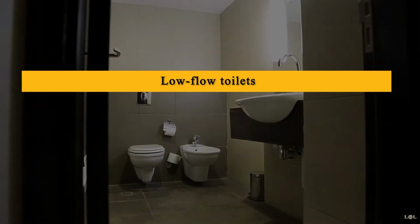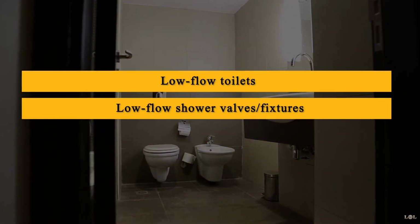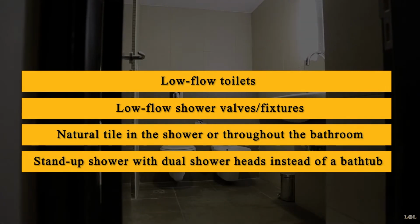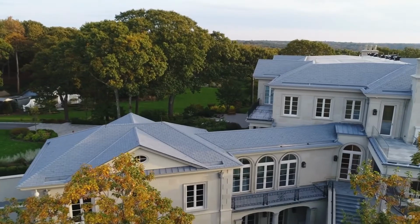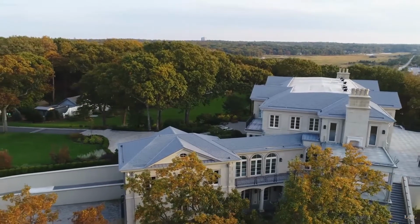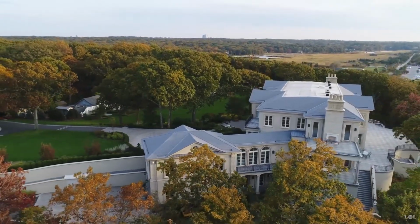You can add low-flow toilets, low-flow shower valves, natural tile in the shower or throughout the bathroom, stand-up shower with dual shower heads instead of a bathtub. Aside from the kitchen, I would probably rank the bathroom number 2 on the list of high-priority must-haves when it comes to renting a new home.